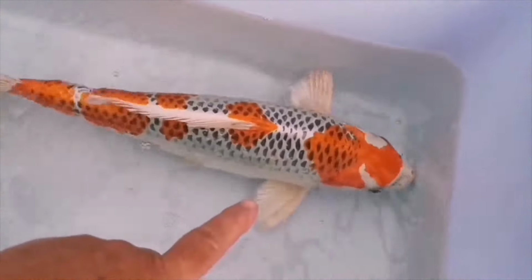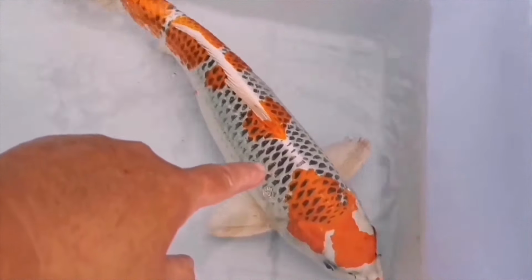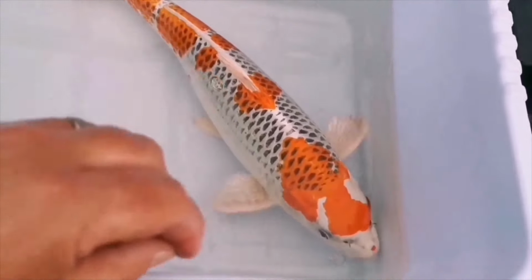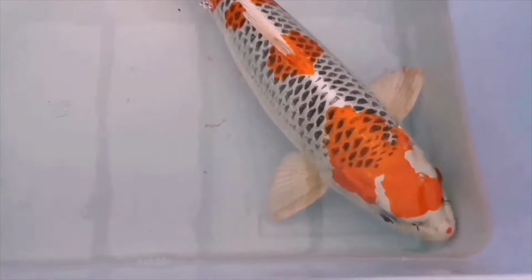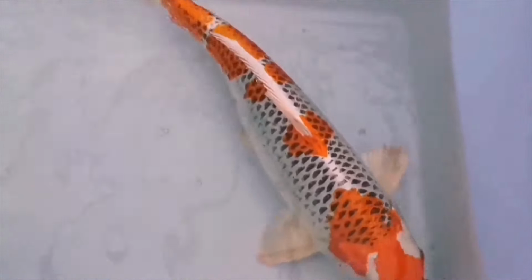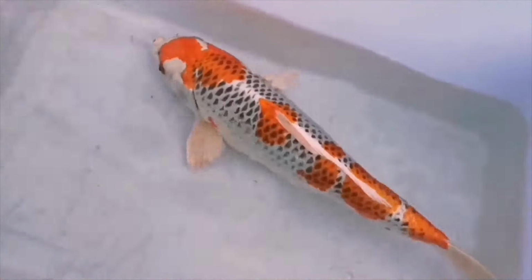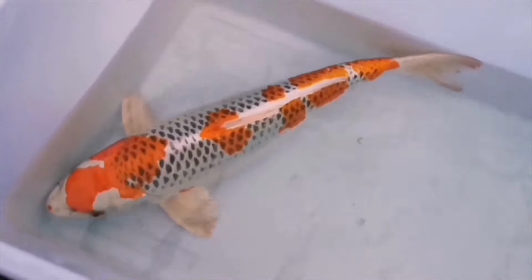So what I absolutely adore about him is his scalation again. See the dark scales here. I wanted something that was not red and not yellow. He is orange, but see that color that you can see there? This is his true color, it is actually fluorescent yellow, orange. For a 2-year-old male, I think he's fantastic. Just about to measure him. But there you go, absolutely adore that fish.